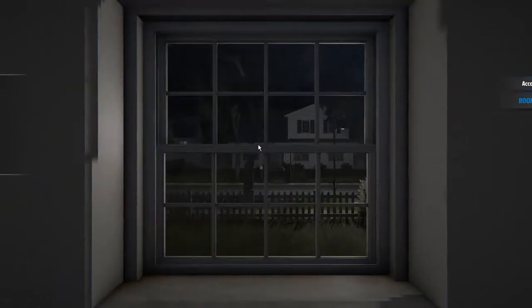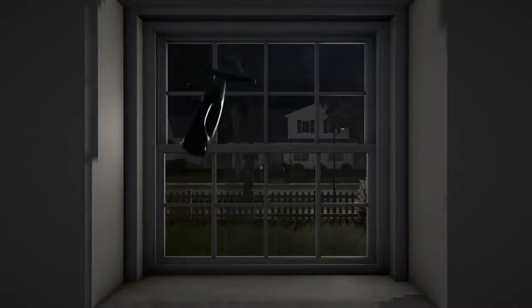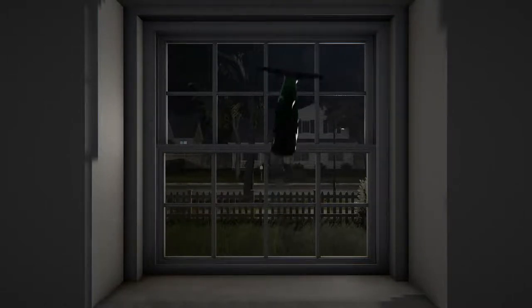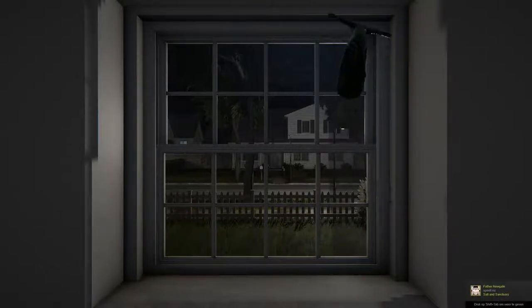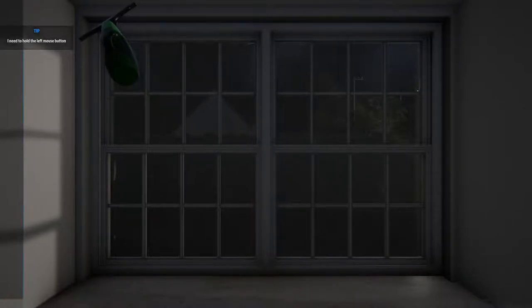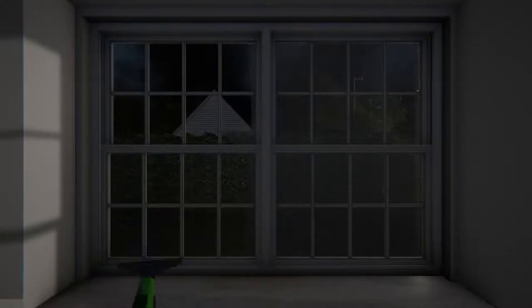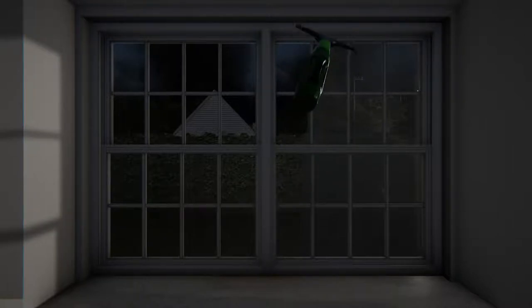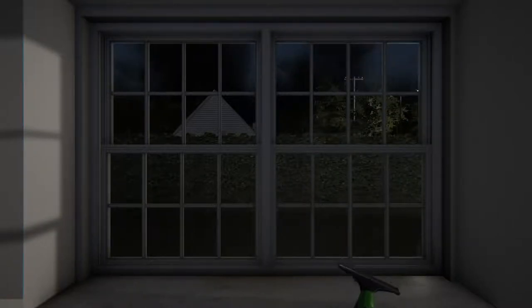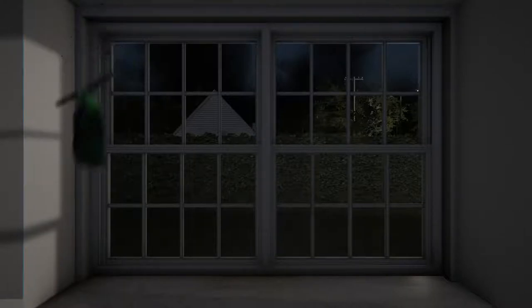We are going to start this episode by cleaning some windows in the night. It's kind of scary that we are cleaning windows in the night. At least I want to have the windows of this room cleaned. Oh, missed a spot. Let's see if I can get better at this and get faster at cleaning windows. I guess I missed a spot. I don't know. Did I miss a spot?